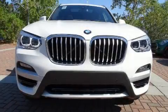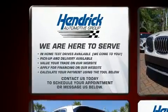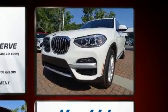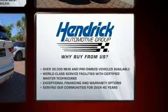Familiarize yourself with the 2020 BMW X3. It features an automatic transmission, rear-wheel drive, and a 2-liter 4-cylinder engine. The engine breathes better thanks to a turbocharger, improving both performance and economy.